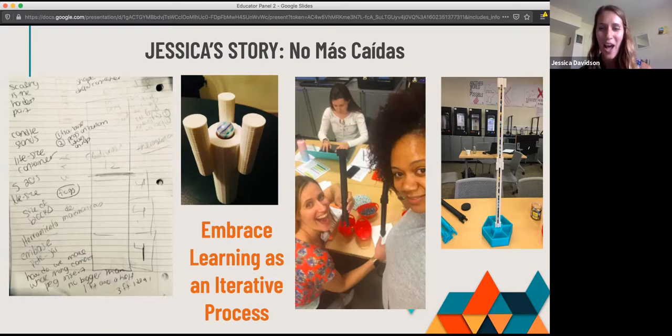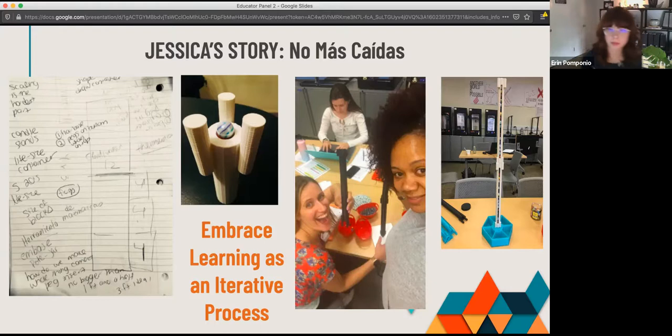And really it transformed into this beautiful, simple tool for counting while playing with marbles. We intentionally designed the tool to be used with everyday objects as counting objects. And this was done as a testament to Maya's childhood of counting with beans in the Dominican Republic. So for Maya and I, No Más Caídas became a token of self-expression and can really help us all see how this homemaking experience created a model for an environment where people are encouraged and able to support one another. And that's really a culture that's centered on caring while embracing learning as an iterative process.